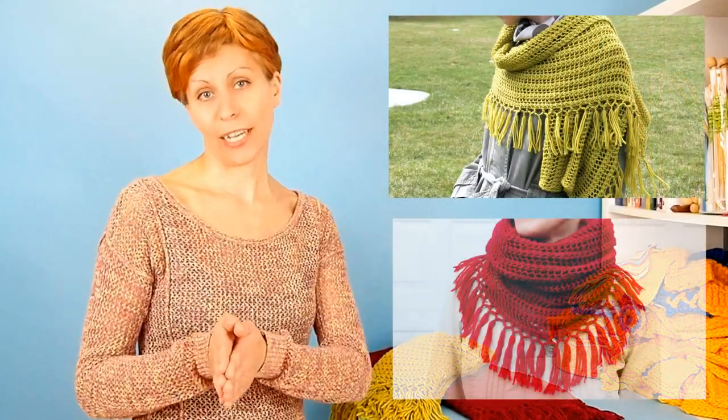If you're looking for a simple but interesting project to knit on a road trip or while sitting by a lake, I've got just the right project for you. Actually, there are two projects. They're variations of each other, a fringed wrap and a fringed cowl.